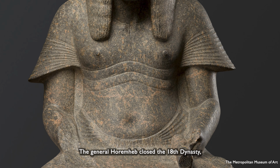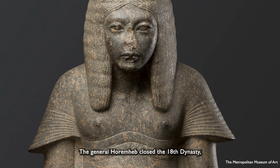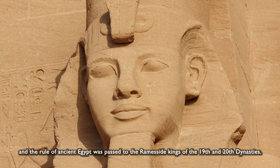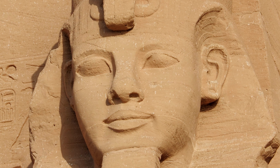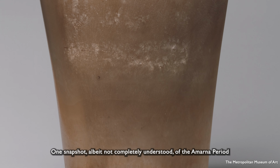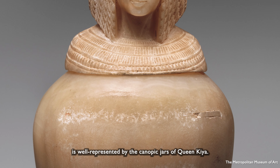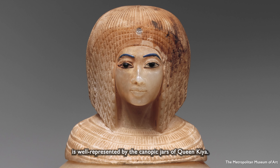The general Horemheb closed the 18th dynasty, and the rule of ancient Egypt was passed to the Ramessid kings of the 19th and 20th dynasties. One snapshot, albeit not completely understood, of the Amarna period is well represented by the Canopic jars of Queen Kiya.